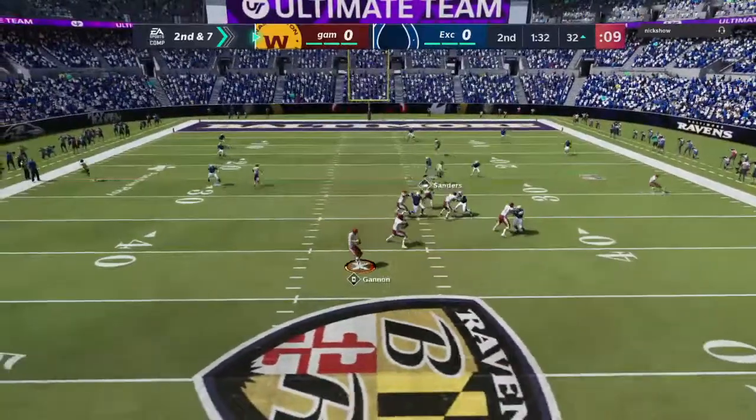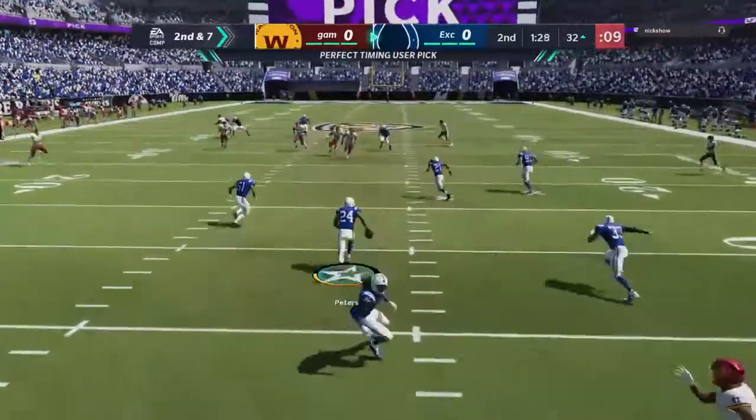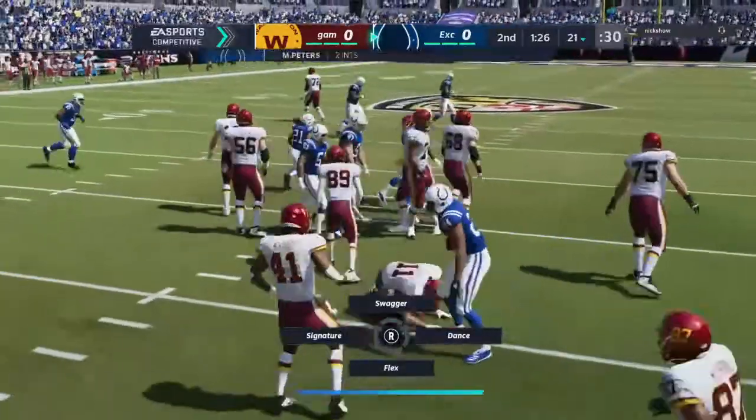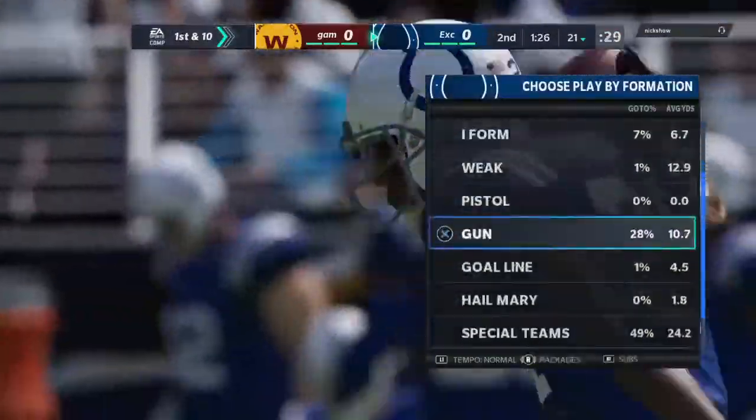From the gun, Gannon. He's going to wind up and air it out. And for the 3rd time here in this half, it's intercepted. Picked off by the Pro Bowler, Marcus Peters. And he's going to return it to the 21-yard line.